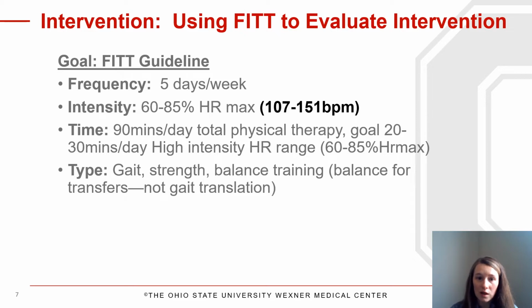The intervention that we utilized included the FITT principle for incorporating intensity, such as the Locomotor CPG recommends. So we tried to focus on 5 days a week since we were in inpatient rehab. Intensity was between 60 and 85% heart rate max, and you can see his correlating heart rates there based on age predicted max heart rate. We did really want to get him at the higher intensity though. I included ranges from 60 to 85% because that's where we calculated using our heart rate monitor how long he was in that range, but we wanted him to be in that high intensity range as much as possible.